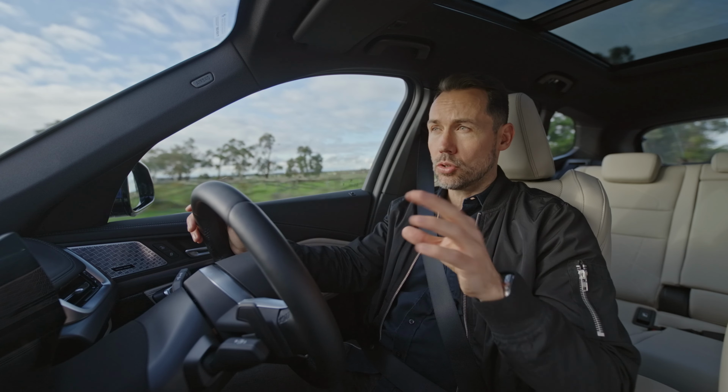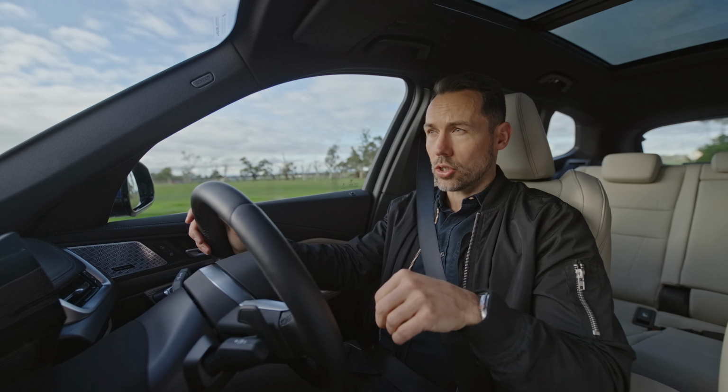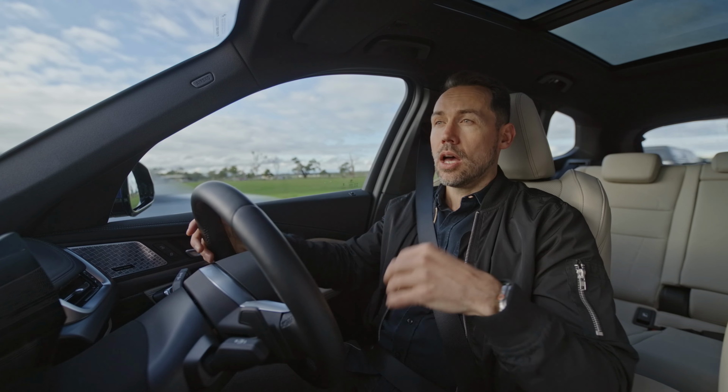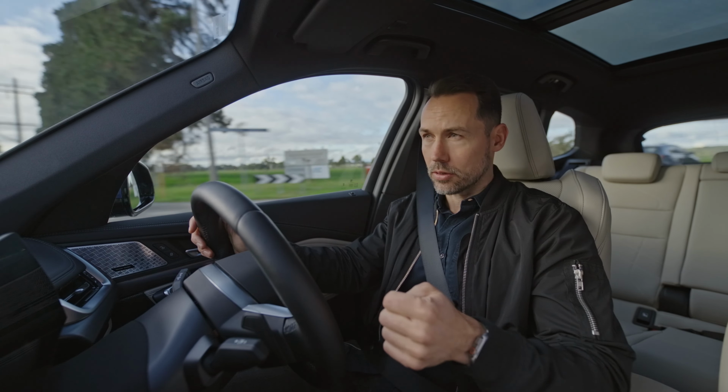There are some options too. You do get a standard AC charger as well as a Type 2 charger as standard here. There is a wall box option that you have to pay for. In Australia, it's just over $1,000 as well.